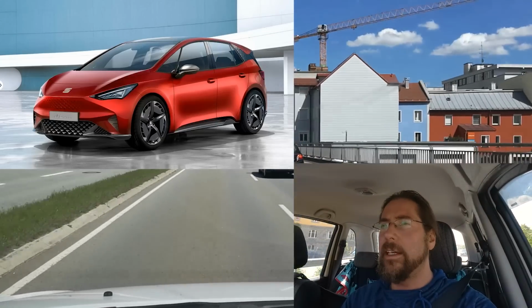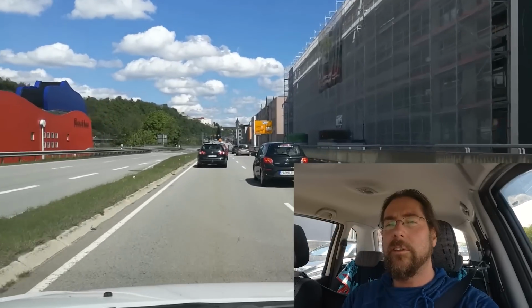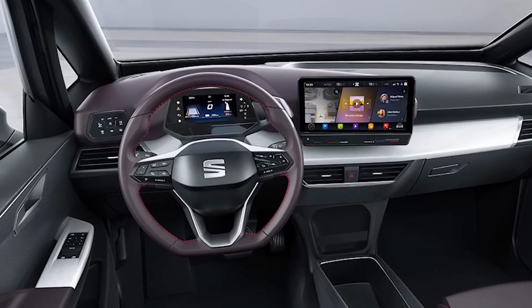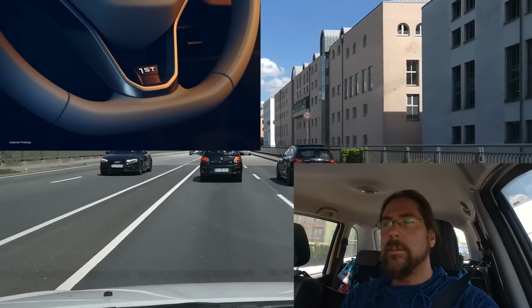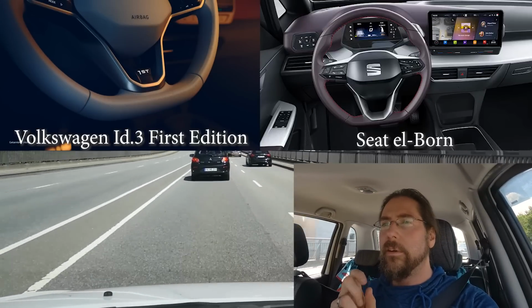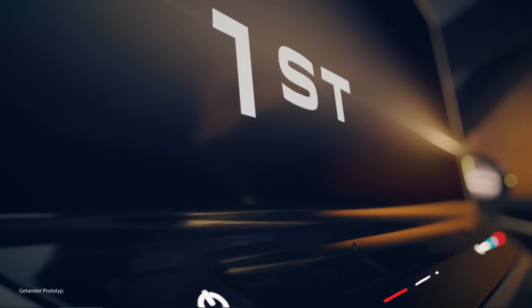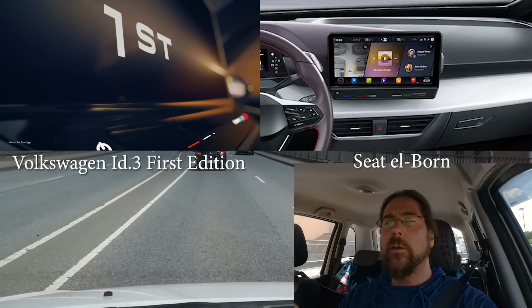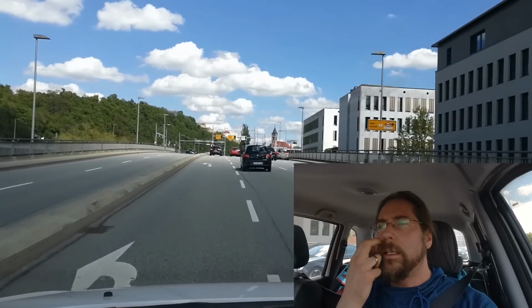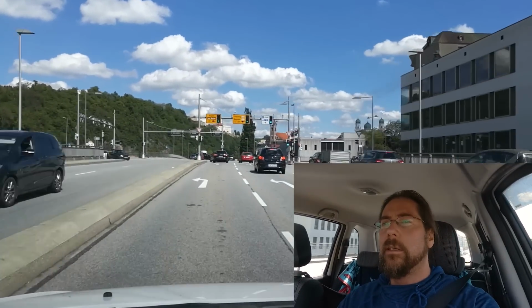Because why I say that, there are pictures of the Seat and you can see the steering wheel and the screen in the middle, and it's exactly the same as in the ID.3 video, where you see a bit of the steering wheel and the screen. Just I think it says volume, and here it says something else, but that's interesting. And then of course it's the specs.